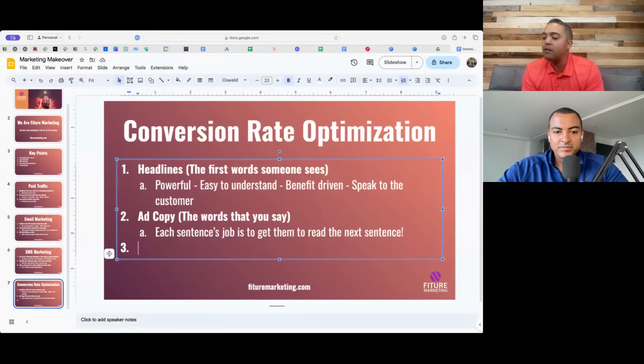And then third is your offer. This is the part where if you do not have a good offer, you will not get conversions. And that's just final.